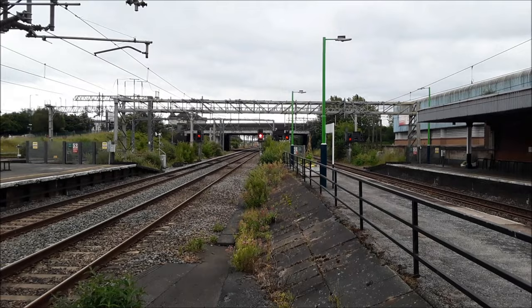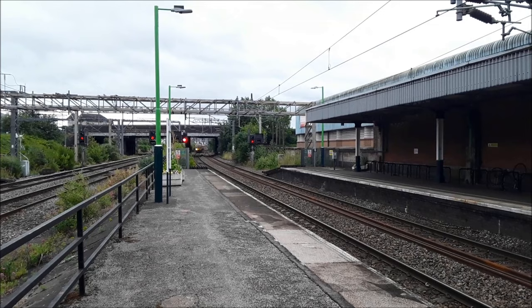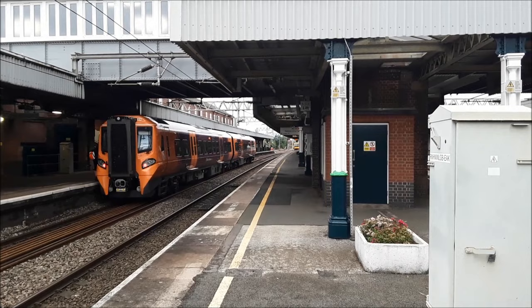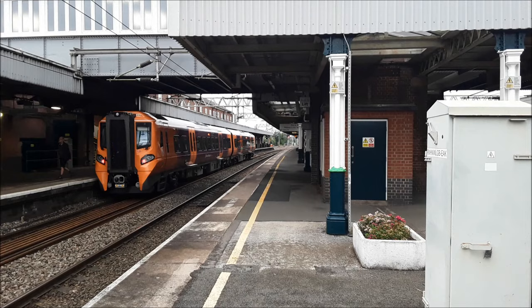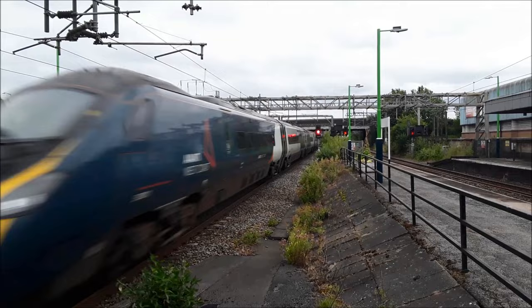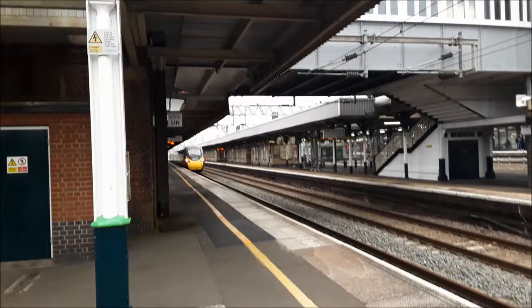Okay, the next train to pass by is going to be a duo of Royal Mail 325s going from Daventry to Crewe TMD. 325-003 leading, 325-009 on the rear with quite a lot of wind. That's running 2 hours and 40 minutes early. Certainly not complaining at that. And the next train to pass on platform number 3 is going to be 390-011 working an Avanti West Coast service from London Euston to Manchester Piccadilly.